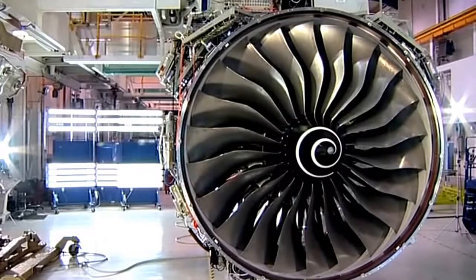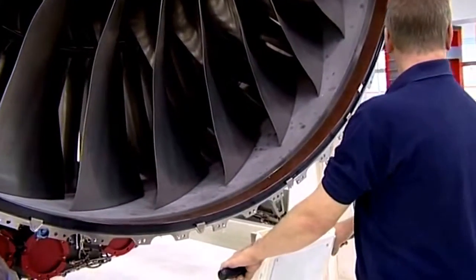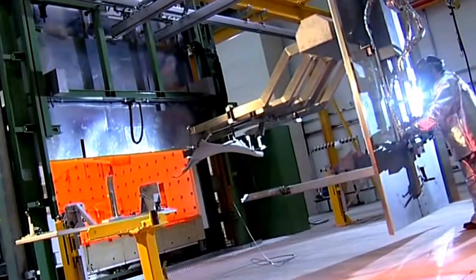You've got something like 18,000 components precision made in an aero engine. The fan on a Trent 900 engine, which powers the A380 Airbus, is about 10 foot in diameter, and there are about 22 blades, and they're made by a very advanced manufacturing process.